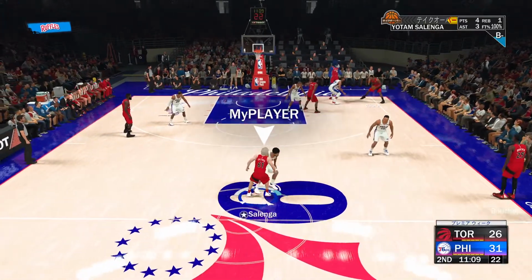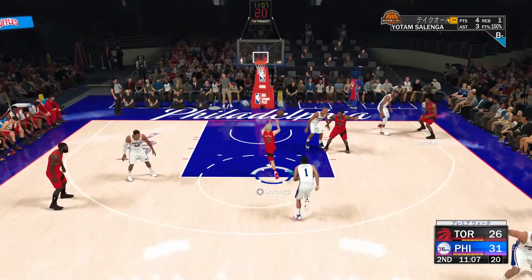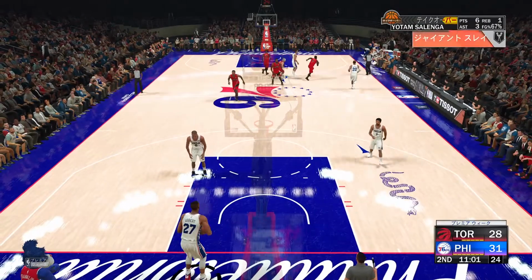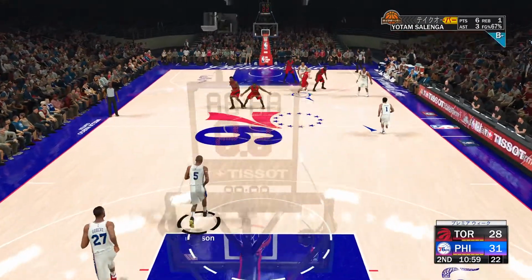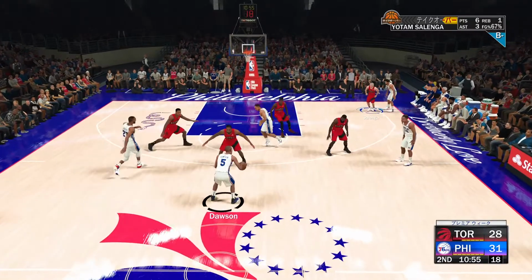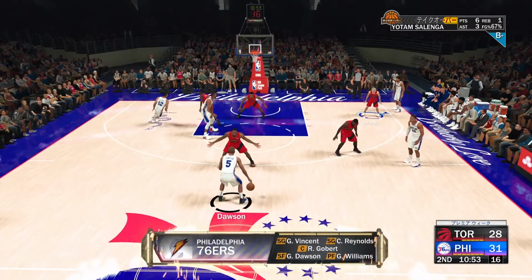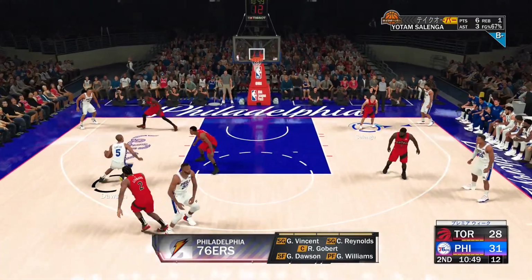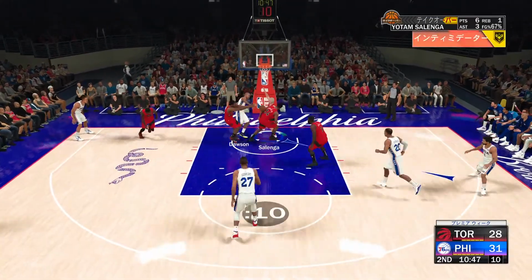Here is Carter to the paint. Here's Schoenga. That one falls coming off Carter's feet. 6 points for Junior. And they've repeatedly probed inside in the first half, guys, and it's paid off. Gobert is out there with Williams. Then it's Vincent, and it's Reynolds in at the 2 guard. That's the group on the floor for Philadelphia.